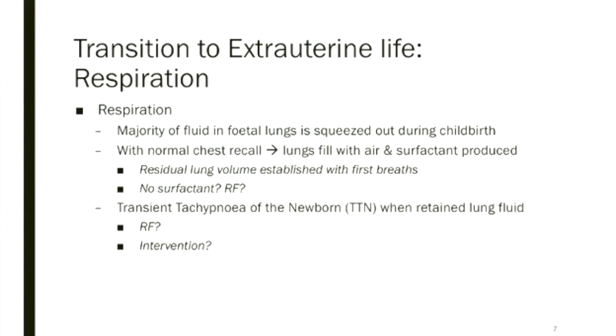In terms of respiration, the majority of the fluid in your lungs is squeezed out in childbirth, and ideally the lungs will fill with air straight away and surfactant is produced. Now, if you don't have any surfactant, such as if perhaps it's a premature baby, then that can lead to what's called respiratory distress syndrome, which we'll get to later.